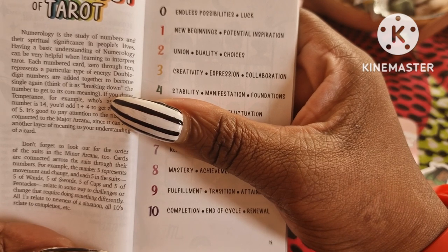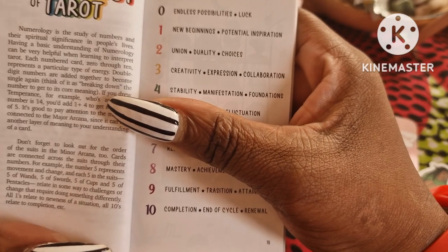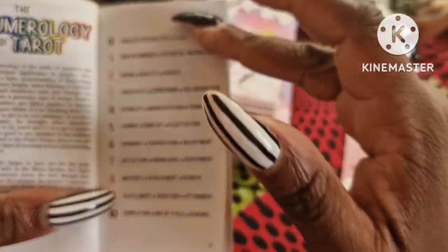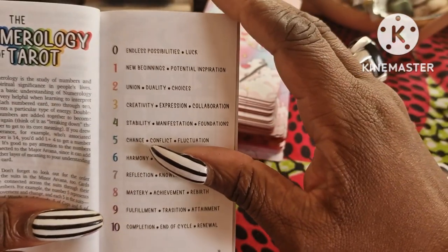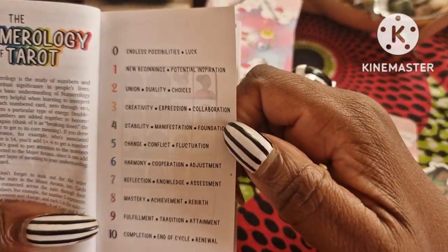All ones relate to newness of a situation. All tens relate to completion, etc. And then she kind of breaks down, just gives you like a little blurb about each number. So naught is endless possibilities and luck. 1 is new beginnings, potential and inspiration.